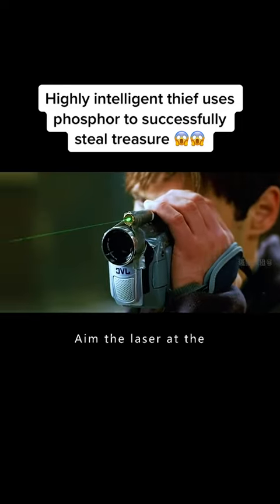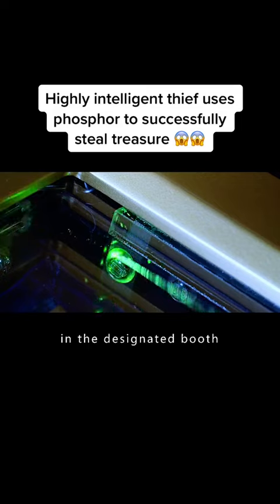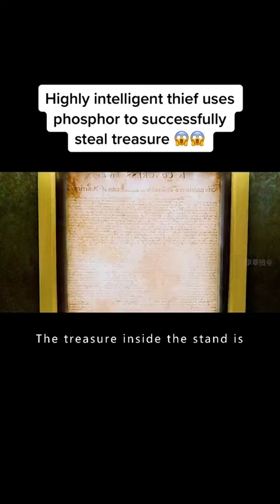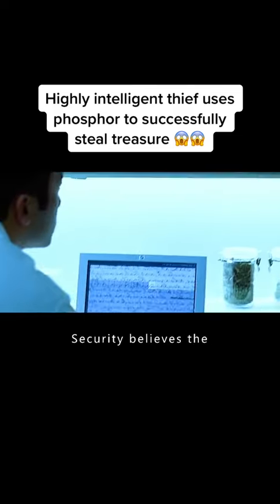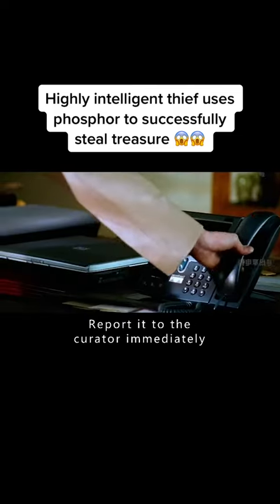While taking photos, aimed the laser at the heat-sensing device in the designated booth, triggered an alarm due to increased temperature. The treasure inside the stand is immediately transferred to the vault. No one was near the sensors on site. Security believes the security system is faulty. Reported to the curator immediately.